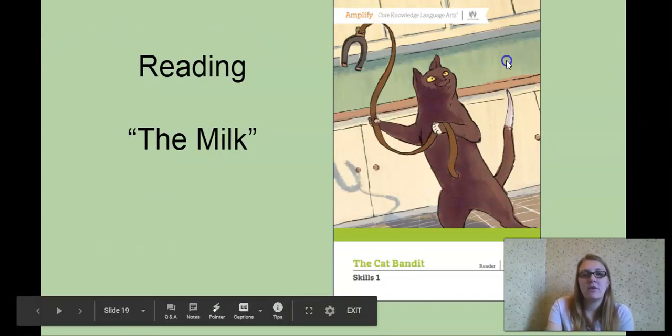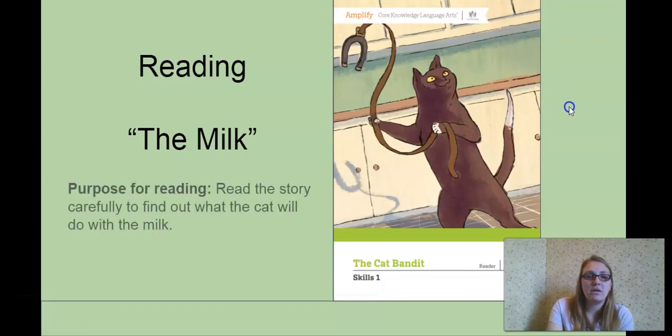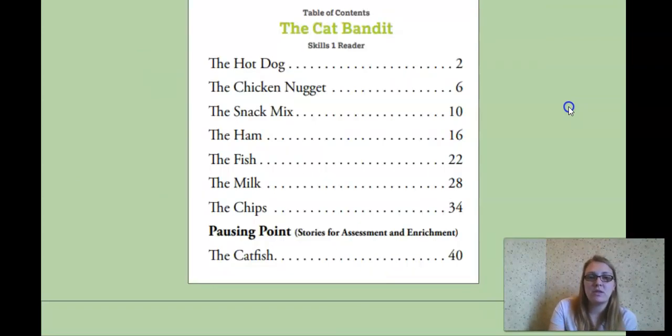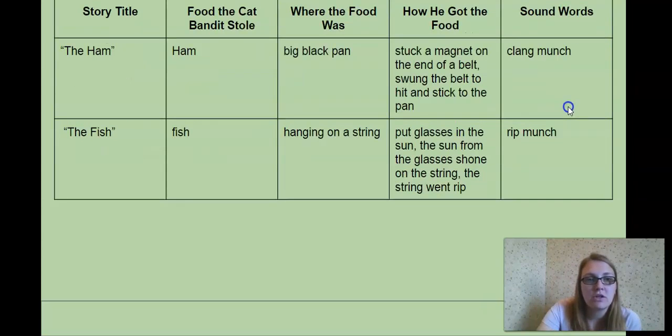Okay, now it's time for our reading portion. We're going to read the story, The Milk. We're reading the story carefully to find out what the cat will do with the milk. Let's see what the cat bandit is up to this time. We are now on page 28 in our reader. Almost done with that. Here's our chart so far.